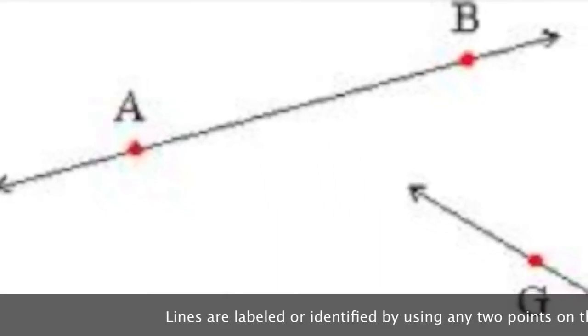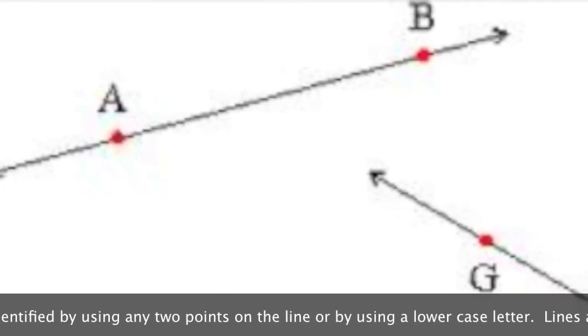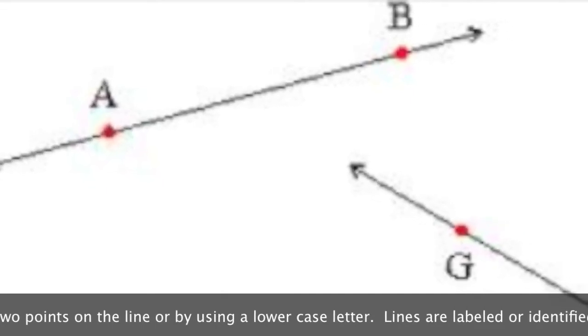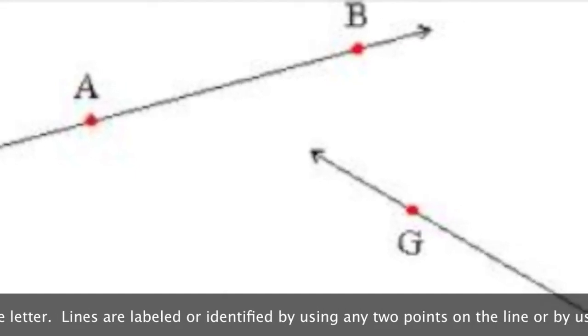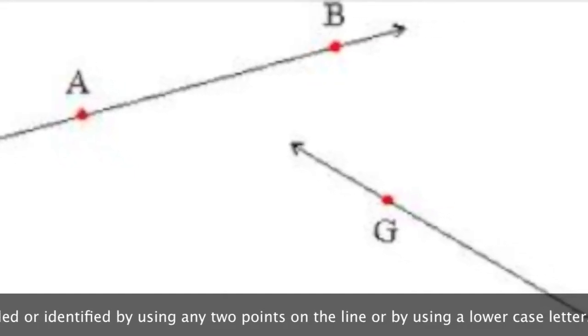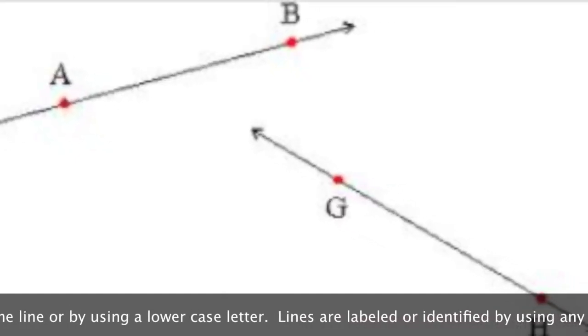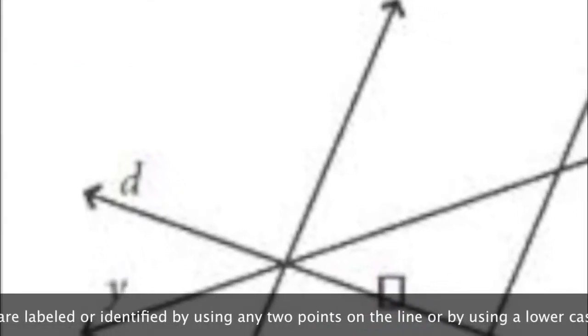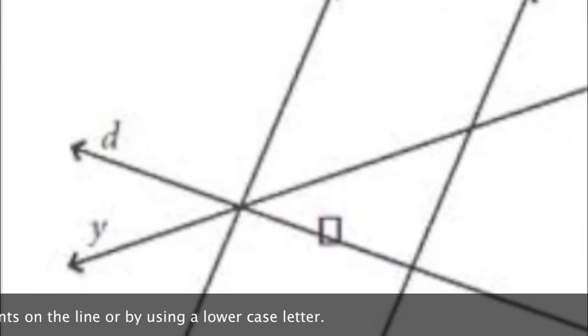Okay, so how do we identify or label lines? Lines are labeled by using 2 of the points on the line. For example, here this is line AB, and the other one is line GE. Those are ways to label the line, so you can use any 2 points to label a line. The other thing that you could do is label a line with a lowercase letter. Okay, that's another way to label a line. So if you look at this particular example, you have line D, that's lowercase, and that identifies that line, line Y, and there are a couple other lines identified here.